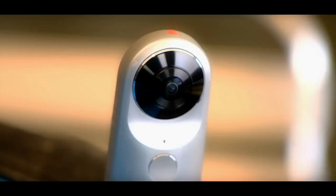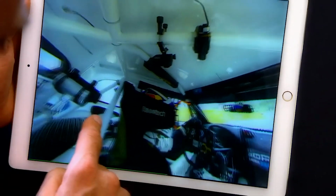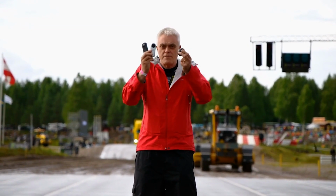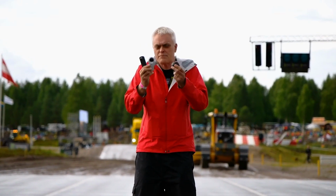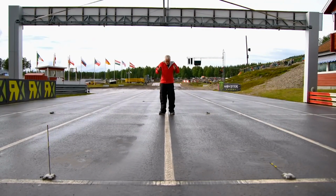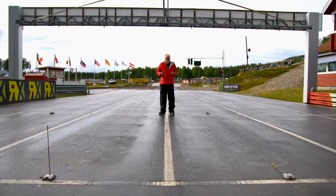360-degree cameras record wraparound videos, which are designed to be shared on Facebook or YouTube or viewed in virtual reality headsets. These are three of the most promising models currently available, and I'm going to be finding out whether they are worth buying by installing them in some of the cars, which in a moment are going to be taking off from this very start line.